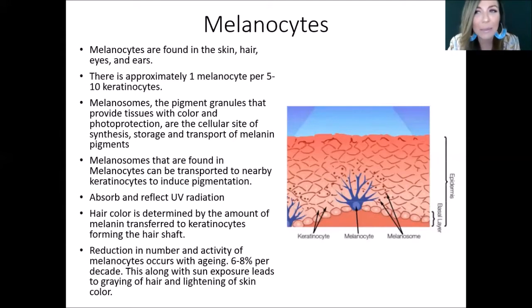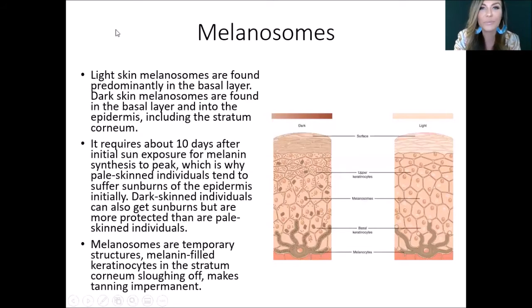Plus, it's just damaging your collagen and elastin. Plus, it could lead to skin cancer. There's just nothing good when you go out in the sun trying to get tan, especially when we're older.